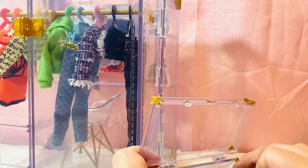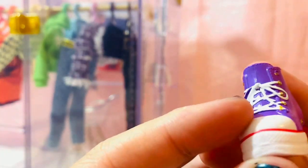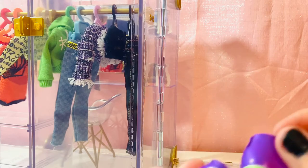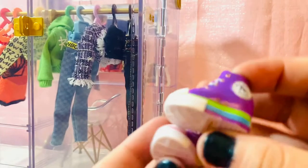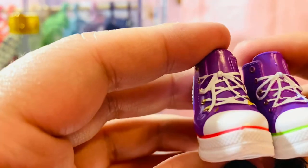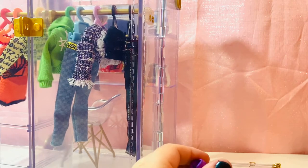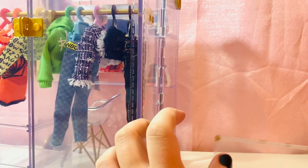So what I really liked about Monster High was the shoes. And then here we have a purple pair of sneakers. They look like Converse, not high tops, but they look like Converse. We have rainbow soles. Let's see if this is really different. Oh, it is different. So the shoes are different. So we have our green, blue, purple, red, yellow, orange on the other one. But they're really cute, just purple little sneakers. They say Rainbow High on them. Those would look super cute with the cheer girls, I think. So that is all the shoes that we got.